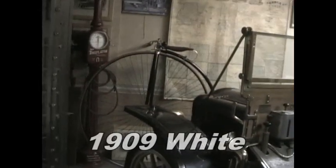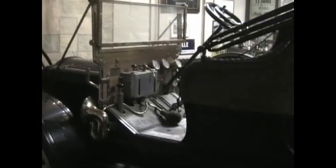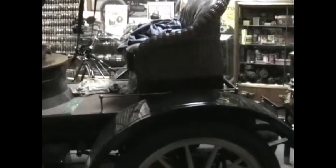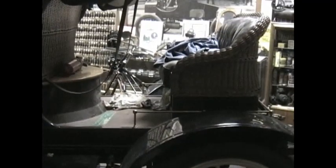So in here we have a 1909 White steam operated car. What do they call this body style? Roadster. Roadster. With a mother-in-law seat. Keep her in the back.